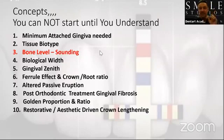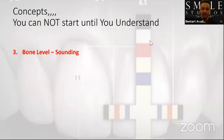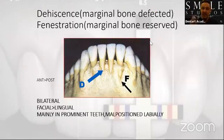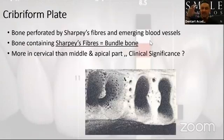The third point is, where is the bone? You know, under the gingiva and alveolar mucosa, we have the alveolar bone. And where exactly is this bone? We all know that teeth are inserted in the maxilla and mandible, in the part of the jaw which is called the alveoli. What is specifically the clinical value of this alveoli?